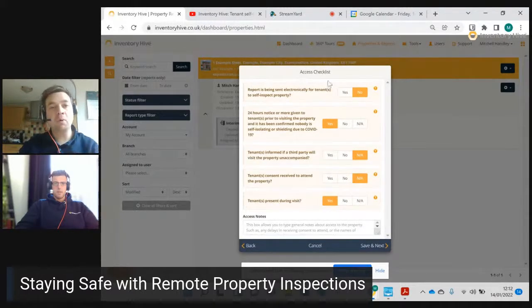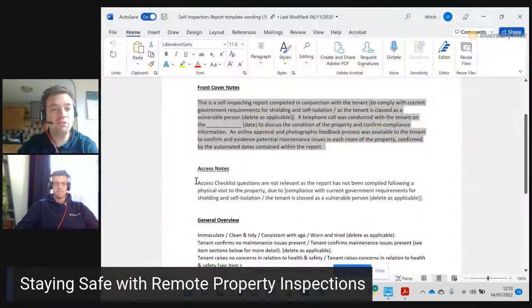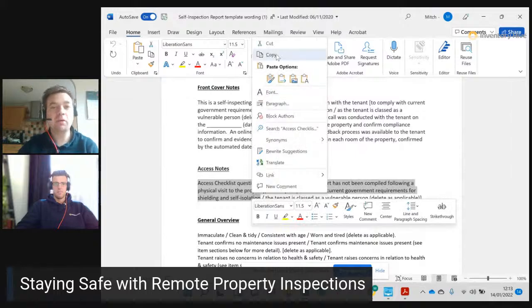Because this report has been sent electronically to the tenant or tenants for self-inspect, I'm going to tick that as yes. And then obviously the tenant won't be present during the inspect. Well, they are present because you'll be talking to them over the phone. And then again, there are some more access checklist notes you can copy and paste in as well. So I'm just going to copy and paste that in just to make it look a bit neater.